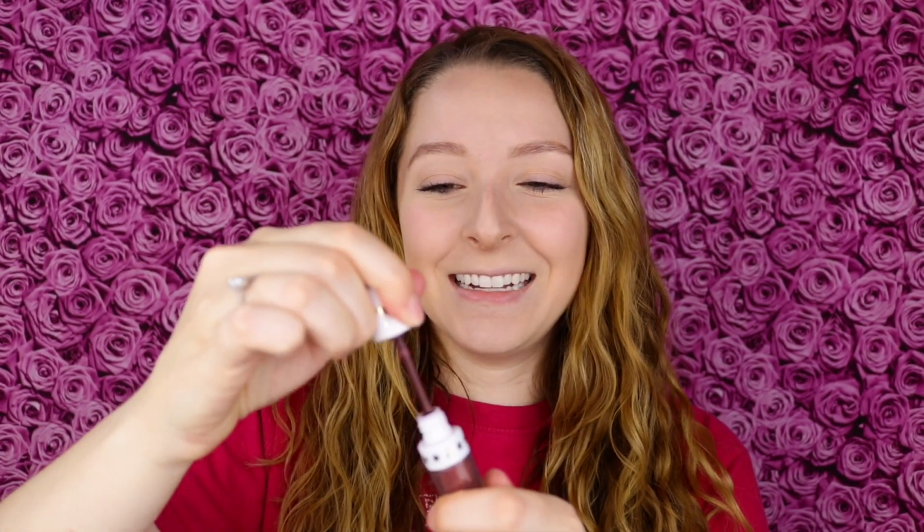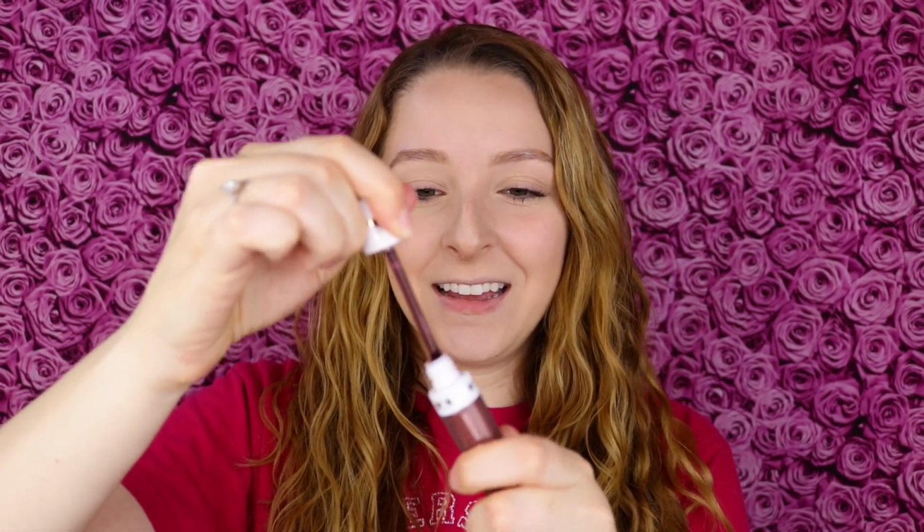So let me go ahead and start out by swatching this. Definitely the shade is a surprise compared to how it looks in the packaging, because this is a very deep plum shade. And it's interesting because when I swatch it, it doesn't show any glitter. But I'm interested to see if when I apply it to my lips, that glitter will actually show up, because this does have glitter in it and it's supposed to have a bit of a glitter finish. So now I'm just going to go right ahead and apply it to my lips.